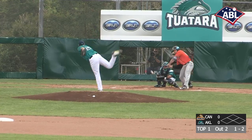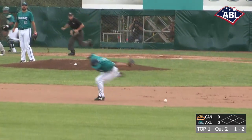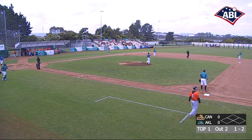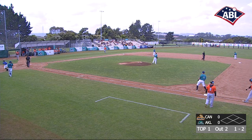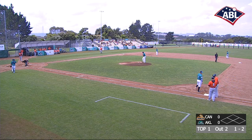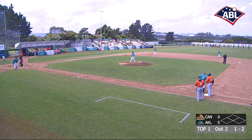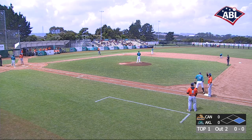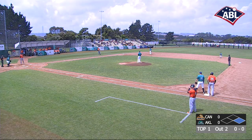ABL pitcher, of course. And a fastball there swung on, just gets by Hirasawa. And that'll be scored as an error most likely. So reaching base is Zach Wilson. That'll bring up one of the brothers, Robbie Perkins, catcher for the Cavalry.